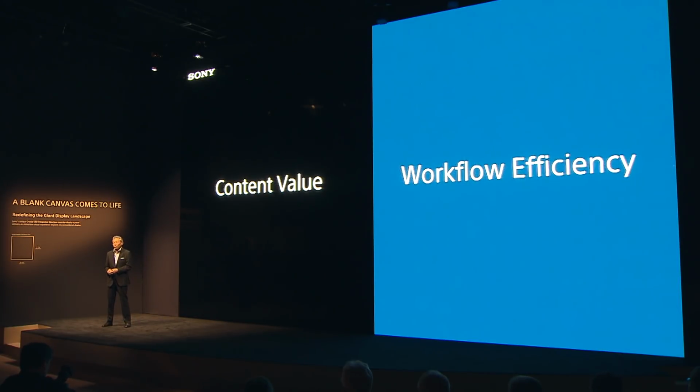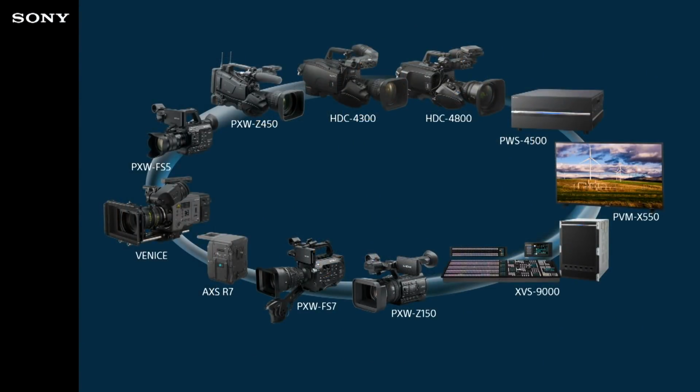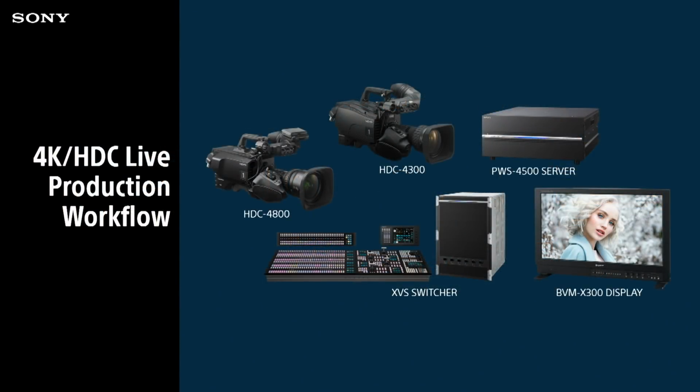In the area of content value, our core products, Sony cameras, switchers, and displays, are producing compelling and diverse content for a variety of applications. The wide breadth of our lineup perfectly illustrates our concept of content value from light to display. Two great results of our content value approach are now widely in use by our customers. Our HDC-4000 camera lineup has been well embraced throughout the industry and has established an industry benchmark for end-to-end 4K and HDR live production workflow.